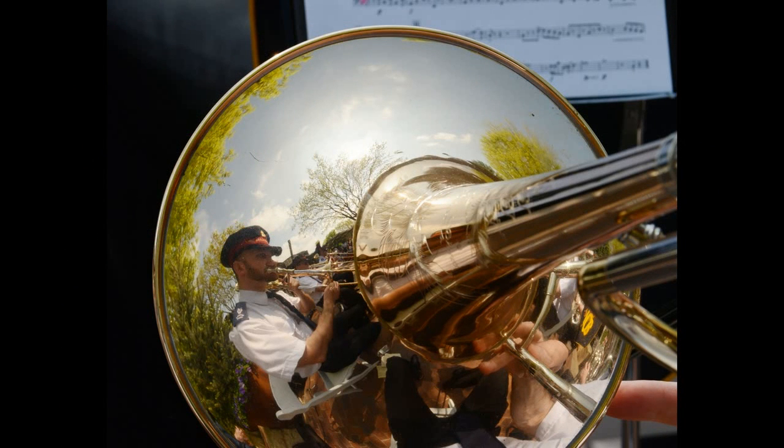Musical Reflection, 11 points. Now, I was looking for the photographer in this picture for a long time. I didn't actually see you, so you're hiding in there somewhere. This is a cool idea and a fun capture of the reflection of the guy inside this instrument that he's playing. You can actually sort of see his feet down there on the ground in front of it.